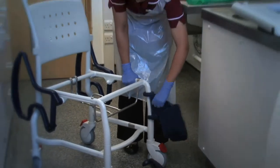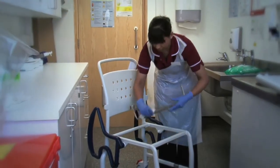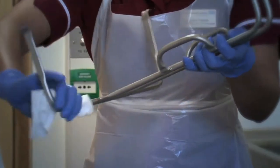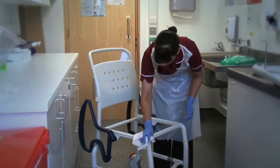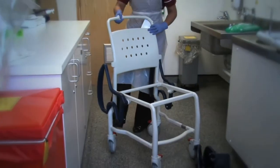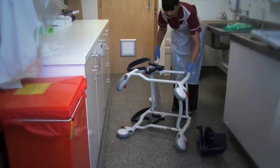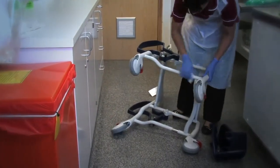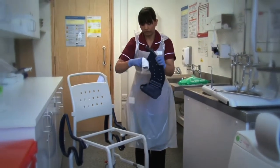Remove both footrests by lifting and twisting the assemblies upwards and off the frame. Lift out the stainless steel bedpan rack frame and thoroughly clean. Now thoroughly clean the frame from above, removing the back if required. Now turn the unit over and thoroughly clean from the underside, periodically cleaning the entire caster assembly. Finally, thoroughly clean the footrests.